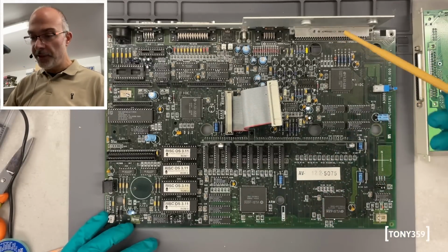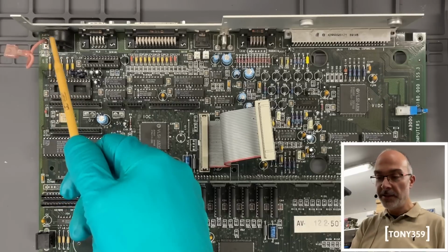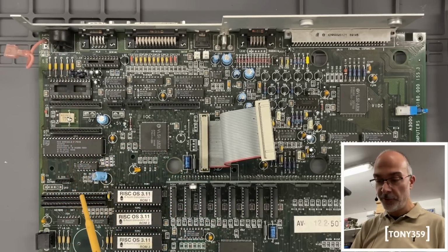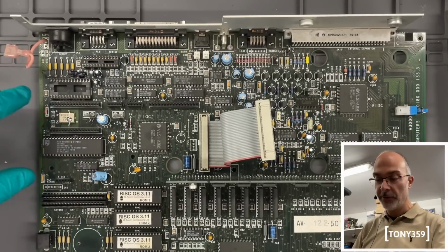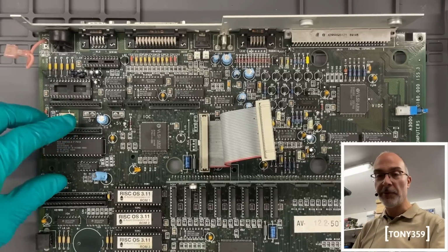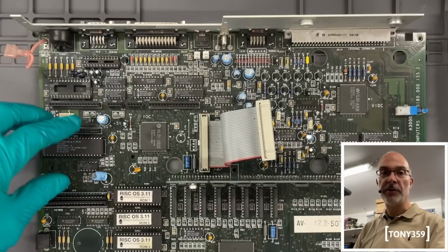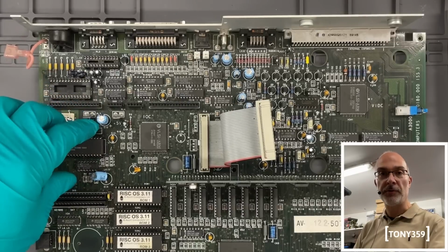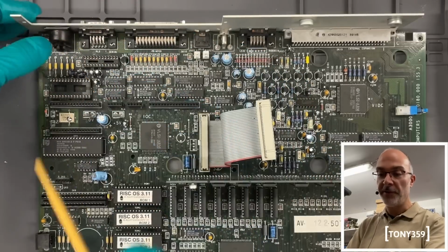At the back of the unit, we have something pretty interesting. This is called the Ethernet. Ethernet connects to these two connectors here. It's an Ethernet module, actually a LAN module. I don't know how it connects to the outside world. That was the cheap version from Acorn to create a local area network. So with this module installed, then you can connect the computer to the network through this connector here.